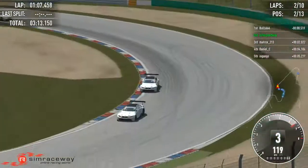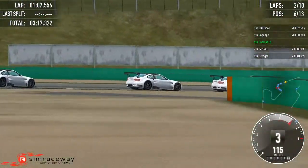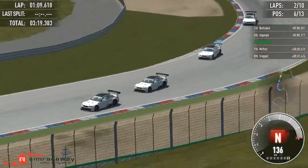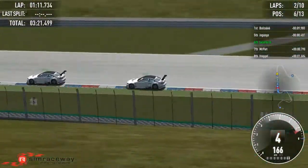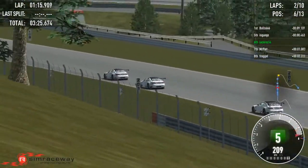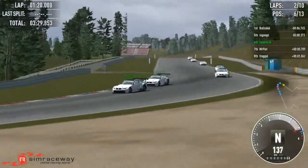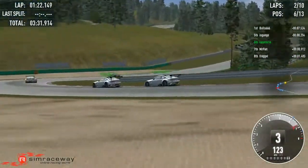He's up into P6. And having a look at the chat earlier on, the guys are really getting behind Lazarus today. They want him to succeed. He's almost in reach of a top five at the moment in the black BMW E93 GT2 car. Let's see what he can do. But more importantly as well, what our race leaders can do. Elite Speedway still separated by about 6/10 of a second.